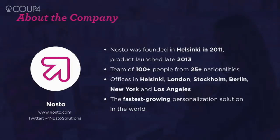The company is based in Helsinki, founded in 2011. And after a while in stealth mode, the product was publicly launched in September 2013. Since then, we've seen some really incredible growth. Today, we're a team of over 100 people from over 25 different nationalities. In addition to the Helsinki headquarters, we have offices in London, Berlin, Stockholm, New York, and we just very recently opened an office in Santa Monica, Los Angeles, which we're really excited about, of course. And when it comes to e-commerce, Nosto is the fastest growing personalization solution in the world.